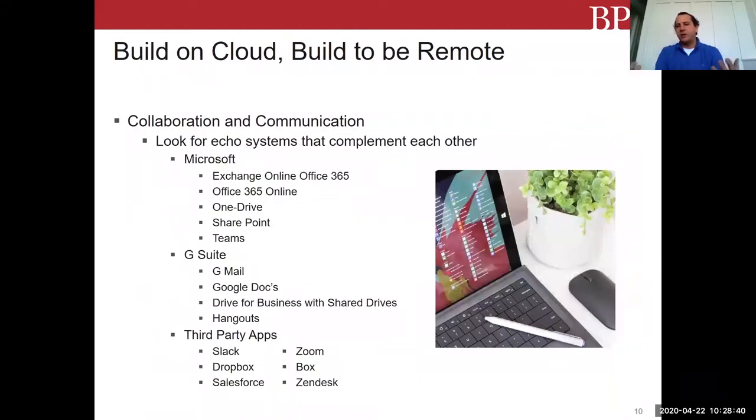So now that I've addressed the fleet of machines that IT is going to be managing and your company's going to be managing, let's talk about applications. My mentality is build on the cloud, build to be remote. Collaboration and communication, for years and years, it has been driven into IT and business: increased collaboration, increased communication. With an entirely remote workforce, this is more important than ever.